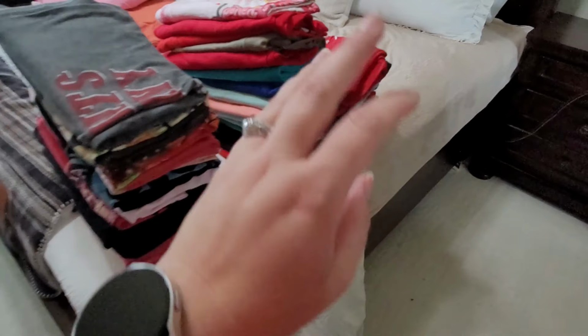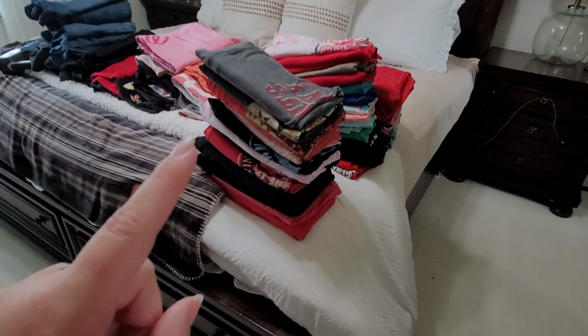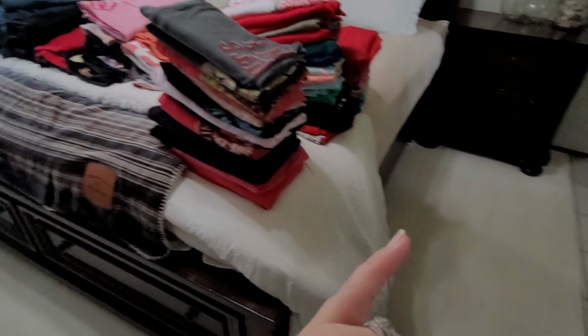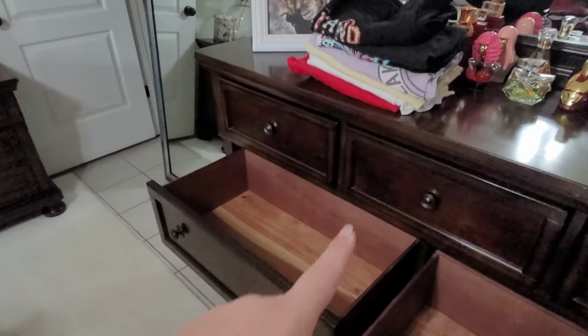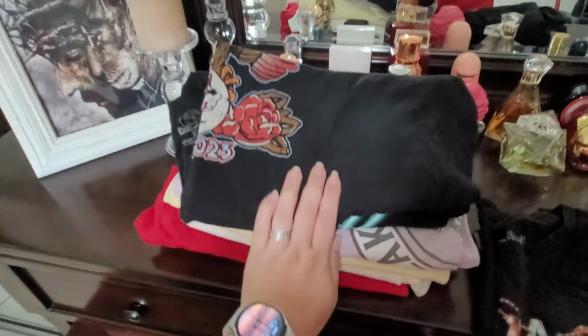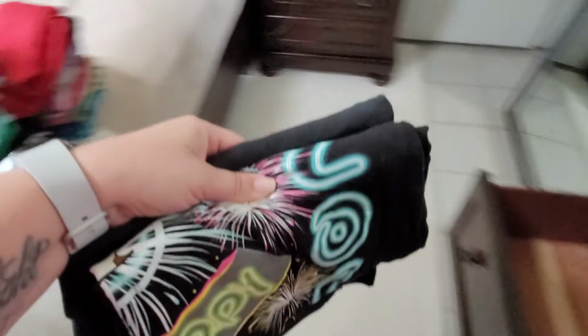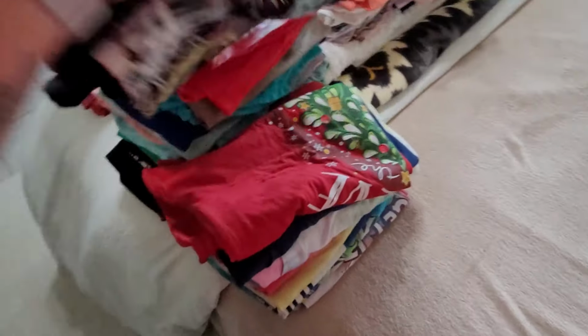I do have a problem. I know I have a problem, and we're admitting that in today's video. But I need to get these back into the drawers. As you can see, they are cleared out now, and then I can also put my long sleeve ones back in there. There is actually a Bucky's one right here. Oh, nope, there's two Bucky's ones. You see? It's a problem, you guys. It's such a problem. But anyway, we'll go ahead.